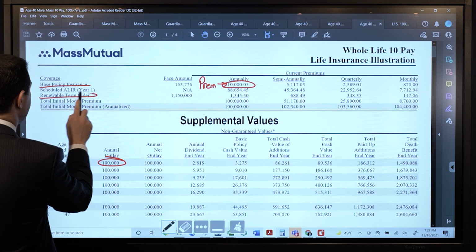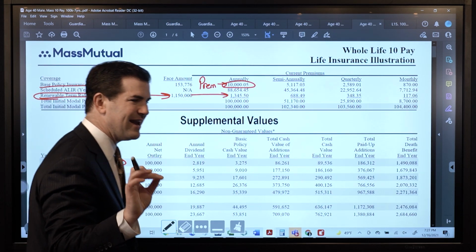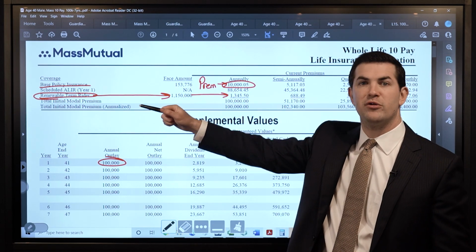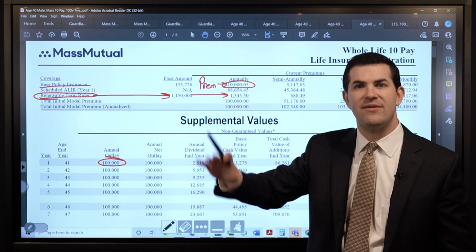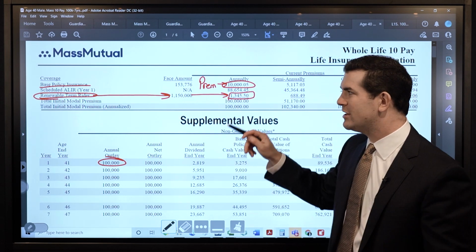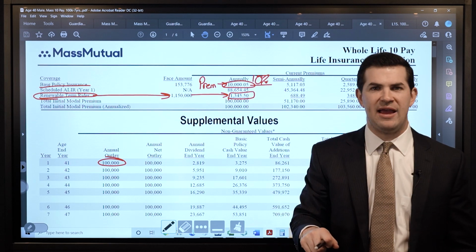Before I just zip to the numbers, renewable term rider. So with the 10-pay product, I will often elect not to use LISR, which is a one-year term rider, and use a level term rider for the first 10 years. Why they call it a renewable term rider is beginning year 11, the premium does begin to renew each year and increase. But for the first 10 years, it is level. I like that with a 10-pay product because it really allows me to maintain a 10% base premium and juice the cash value.